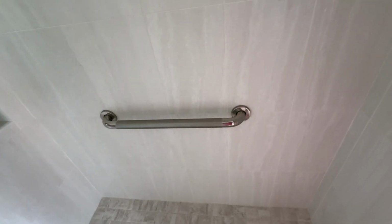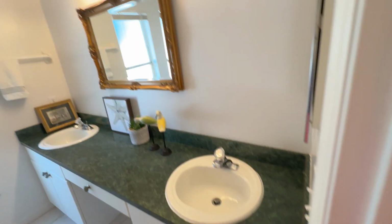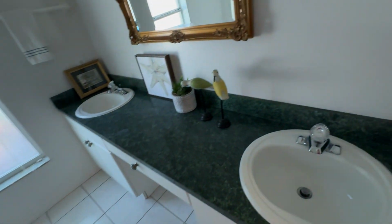And then you have a handrail for safety. But all of the stuff in here looks very, very new, super clean. So it's been definitely updated. Very nice. And then there is lighting in here. I should have turned the light on for you. Super nice, clean, well-maintained. And then back here we have bedroom number 3.